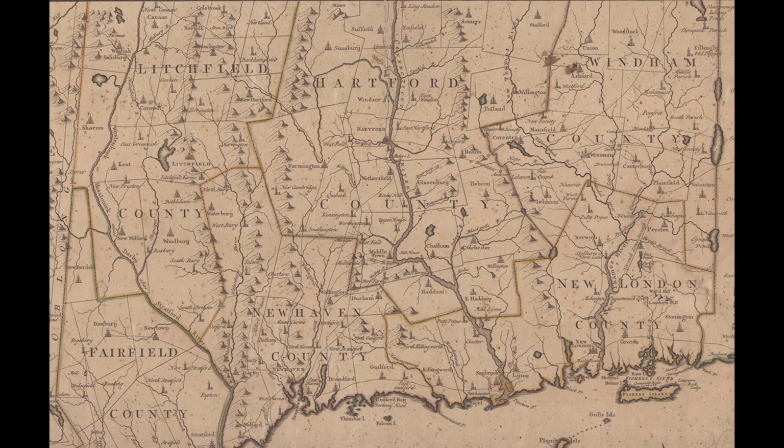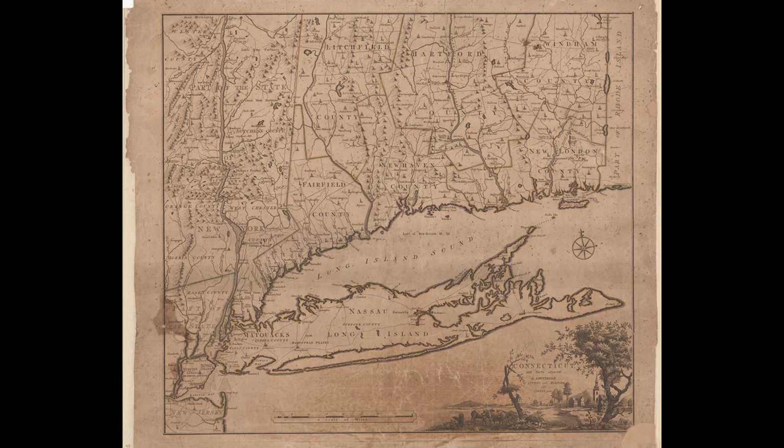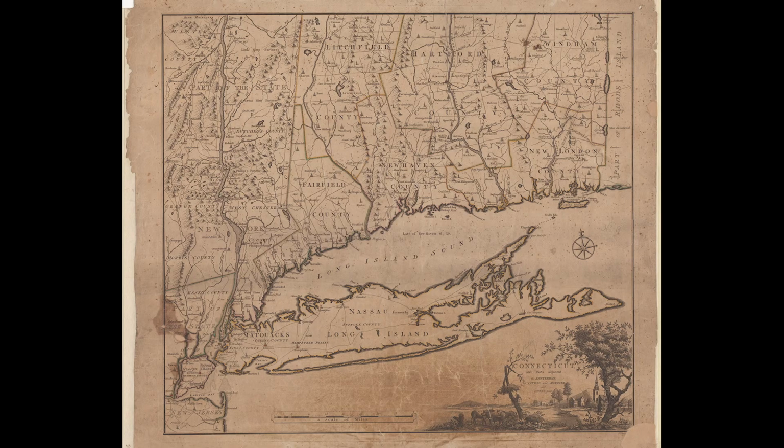Can you find the Connecticut River? Here's a hint. It goes right through the middle of the state. Wow, you found it! This map also shows several nearby states, including New York, New Jersey, and Rhode Island. Can you find them all? You found them! You did such an amazing job exploring Connecticut.